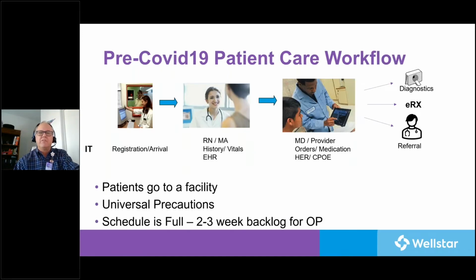Okay, now what did the workflow look like? Now just to show you the little steps that are taken, and I'm going to reference these in every case. But then what were the IT systems we used?